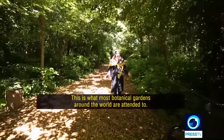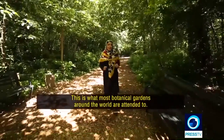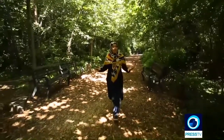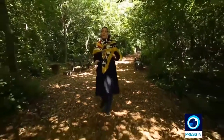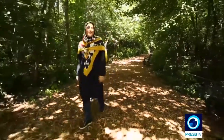The Caspian climate is one of the oldest sections of the Iran National Botanical Garden. For those who love the aroma of the jungles of northern Iran, then this place is probably their favorite. About 60 different species of trees, as well as about 30 different species of shrubs have been planted here. Let's have a look.